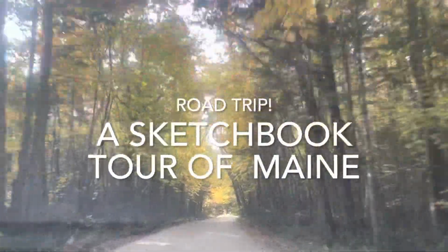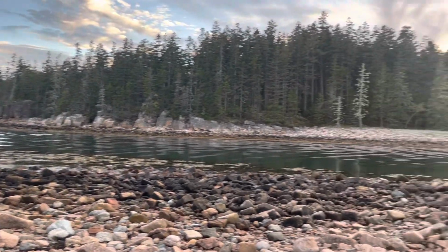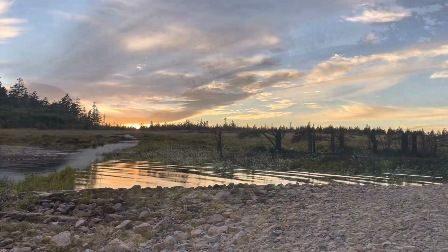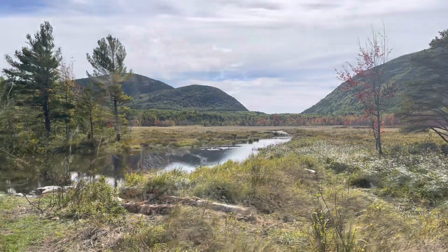I went on a road trip to Mount Desert Island in Maine. I went to meet up with another painter and with a photographer, neither of whom had seen fall color before. We did a lot of sightseeing and a fair bit of sketching. I'll use my sketchbook to show you where we went and what we saw.